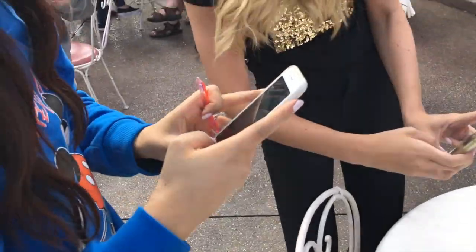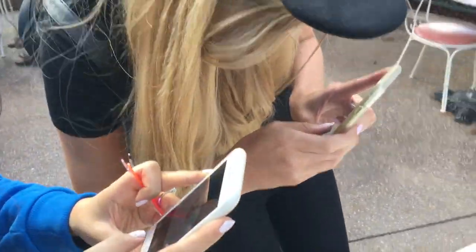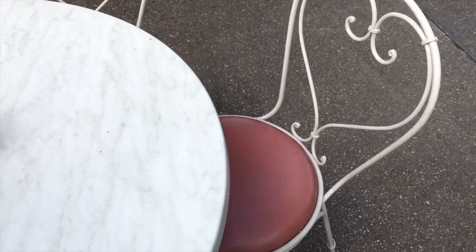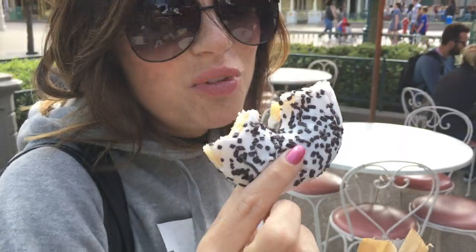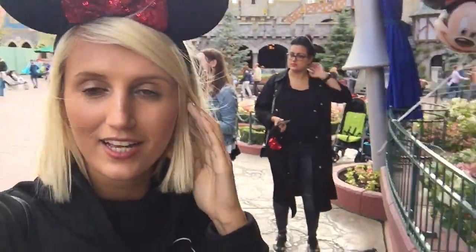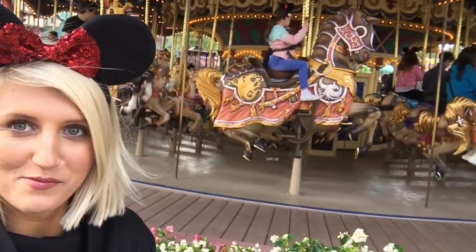Shooting. Not allowed to eat it yet. We found an amazing marble table and this cute chair. I couldn't wait, I'm sorry. She's got a donut. So our next shoot location is the carousel behind me.